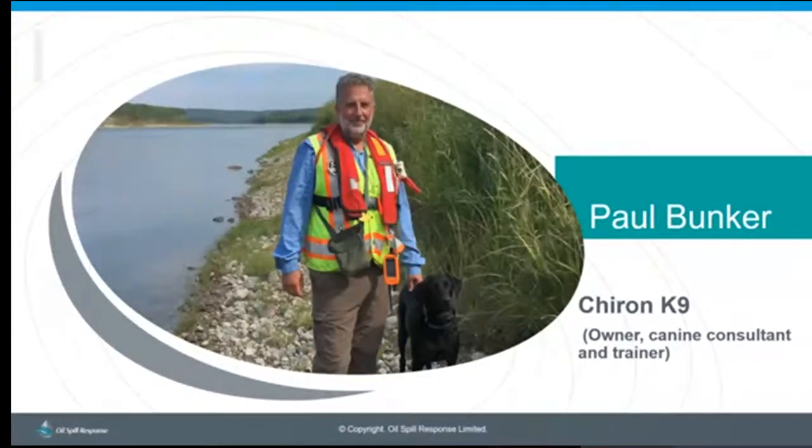So in the video, you saw us conduct a wide area search technique. This is where the handler has the dog off leash, directs the dog in front of them, covering large areas of ground. And then once the dog has responded, there is the capability to put it onto a 15-foot lead and then work the dog methodically to delineate the perimeter of the subsurface oils. So this would save digging lots of pits to try and delineate the actual spill in the subsurface. So we have the two main techniques. That is the wide area search for rapid detection of subsurface oils. They can detect surface oils, but obviously so can a human team, and then the delineation process.